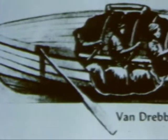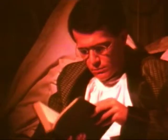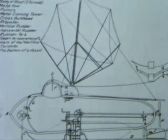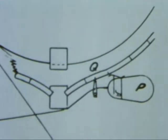A Dutchman, Cornelius van Drebbel, had made the first practical effort at submarine navigation in 1620. The Americans got into the picture during the Revolution with David Bushnell's Turtle, a remarkably complete boat, but its attempt to sink a British warship failed. Robert Fulton developed his Nautilus in 1800. Behind the craft, a bomb was towed, which he called a torpedo, after a fish that kills its prey by electrocution. But Fulton's potential customer, the French, would not buy it.